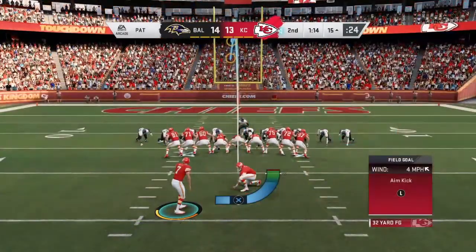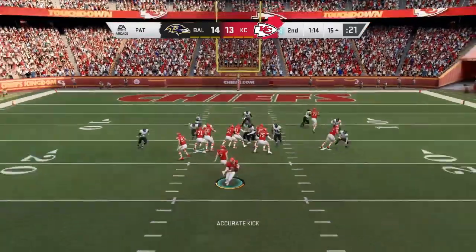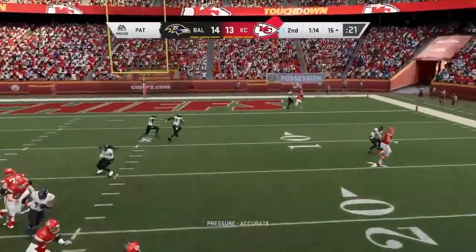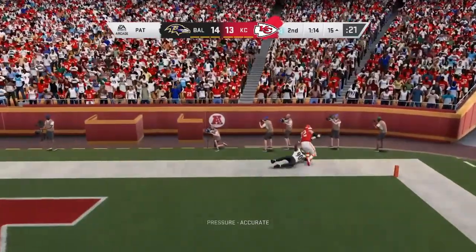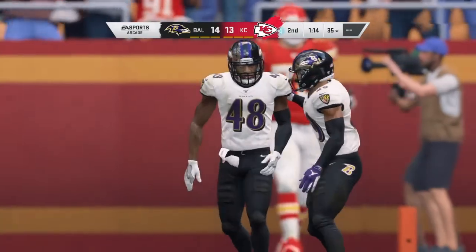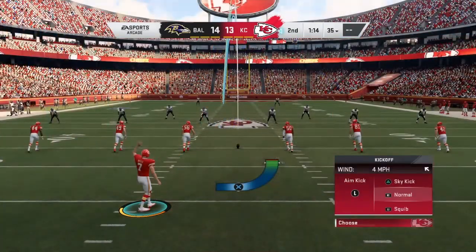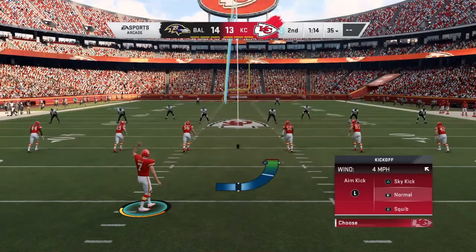Butker on for the PAT. Oh, it's a fake. They'll try and throw for it. To the end zone, but it's incomplete. And that is one, no doubt, that may come back to haunt them, because the PAT tied it. They didn't need to go for 2.